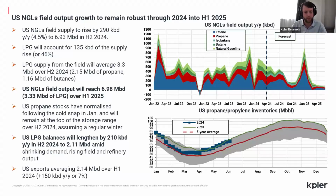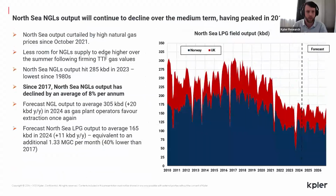So far, for the first half of the year, we've seen US exports increase by about 7% or 150 kbd to just over 2.14 million barrels per day. The other thing that is worth noting in our call, which is not shared by a lot of the market, is that we actually think US NGLs production is going to peak next year, by the end of 2025, and then slowly begin to plateau. But we can get into that another time. Just worth noting a tremendous amount of length out of the US once again year over year, which the market's going to struggle to absorb.